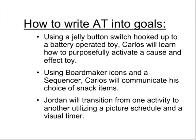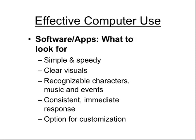Then we consider assistive technology. Exactly. Okay. I think it's starting to make sense here, Deb. Good. But another area that comes up a lot from the parents is computer software and iPads and iPods and apps, and they all think this is the panacea. What should I know about the higher tech stuff?